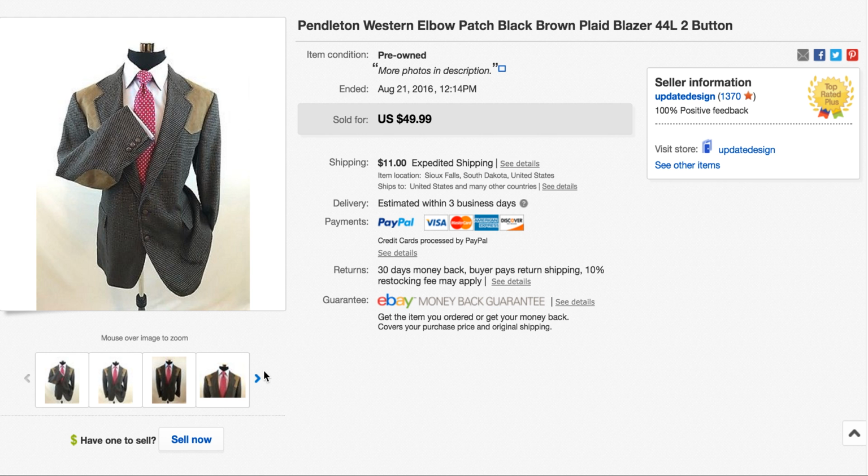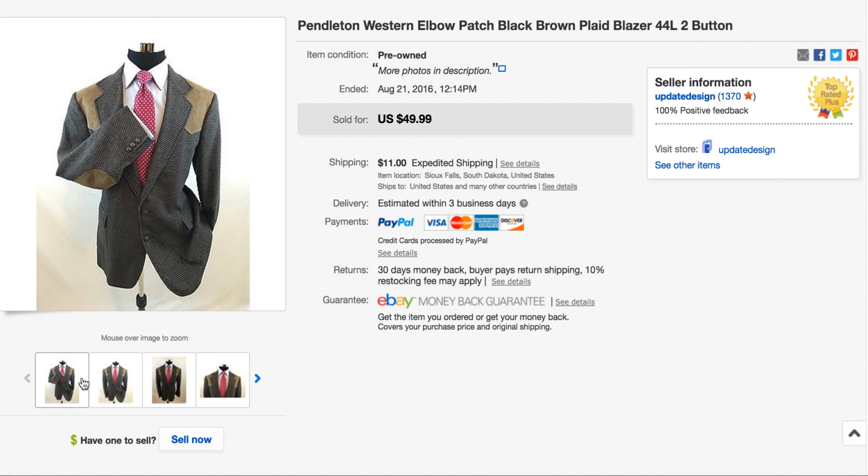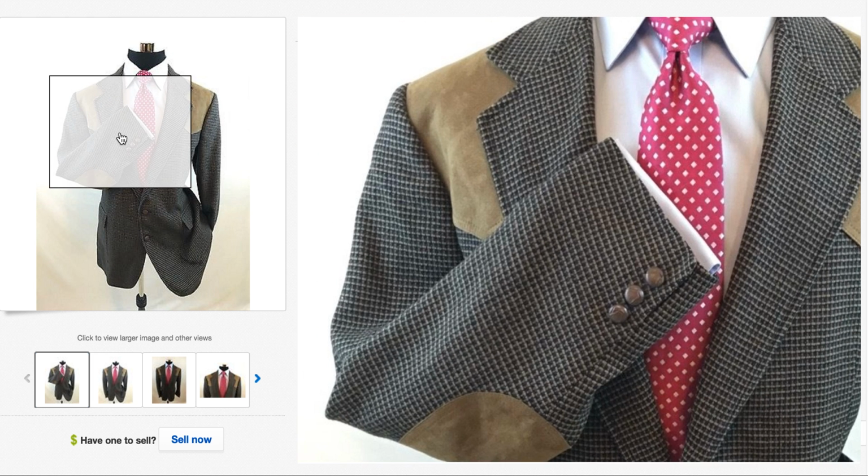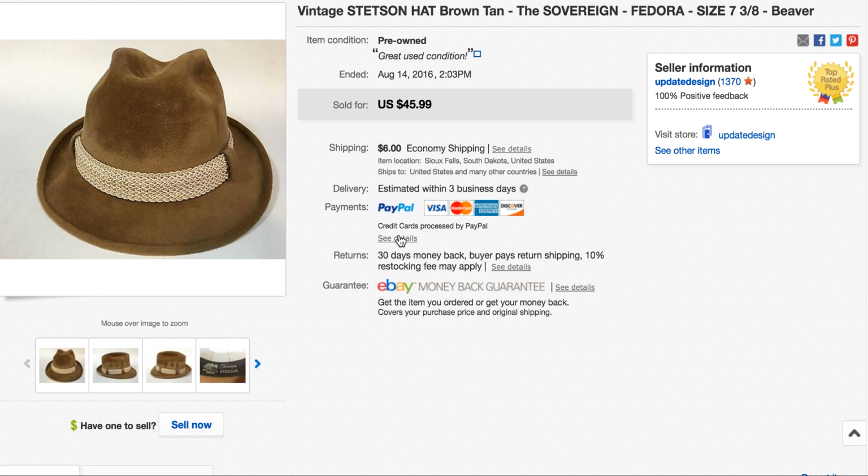Pendleton, another Pendleton. I'll show you the tag here to show what the Pendleton brand looks like. There it is, blue with yellow lettering. But this is a Western. It had the elbow patches. Elbow patches are gold and 44 long, so not too unique of a size, but $50, sat for a little while. I think I actually took a best offer of about $45 for this one, if I remember right. They paid $11 shipping, so I paid $7 for this.